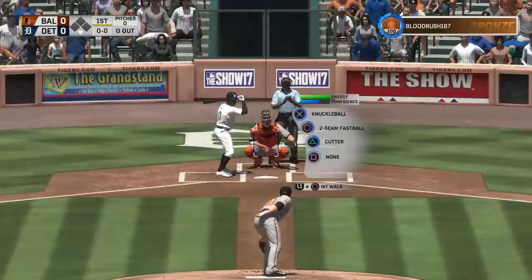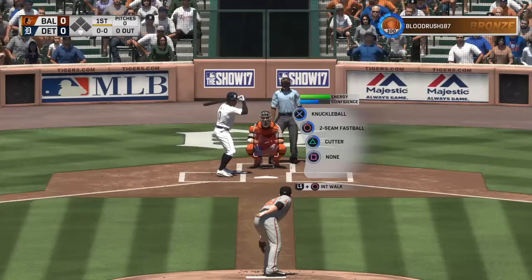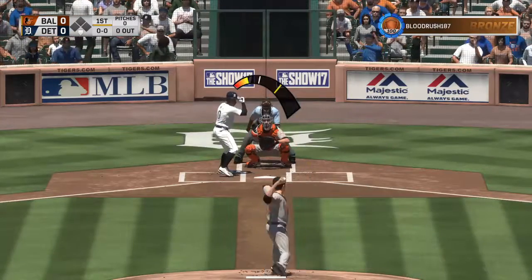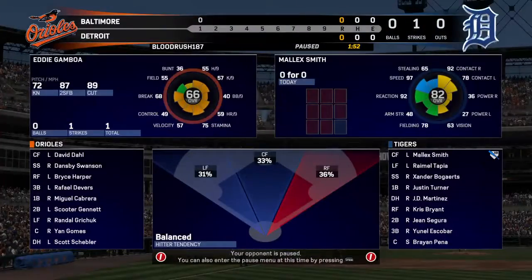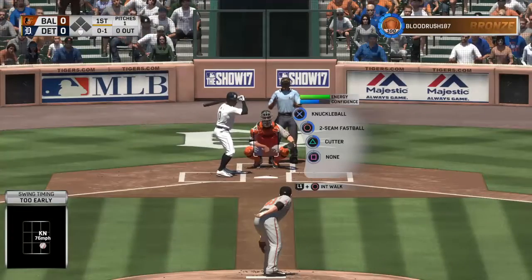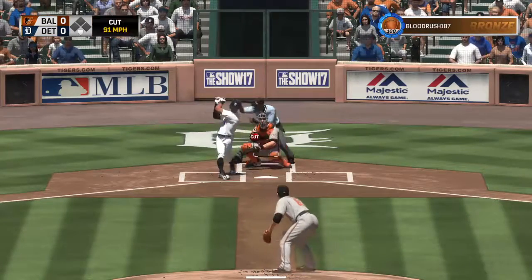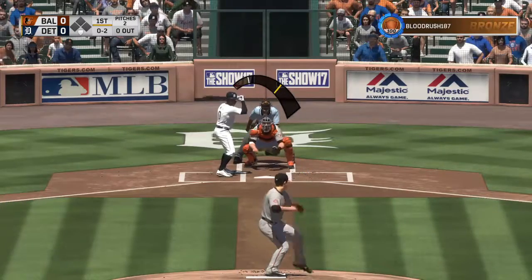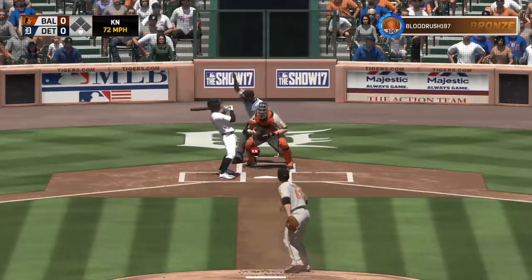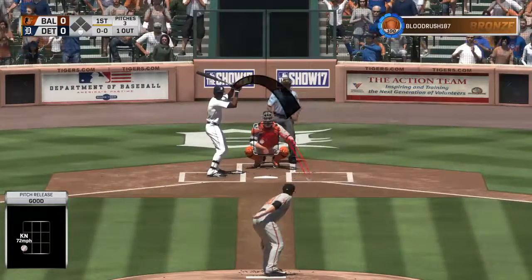Leading off for the Tigers, center fielder Malik Smith. First pitch, hacking here. And that's the first strike. Late decision to swing that time, and as a result it's 0-2. Here's the 0-2. Knuckleball, strike three called as that thing came back over the plate, one away.